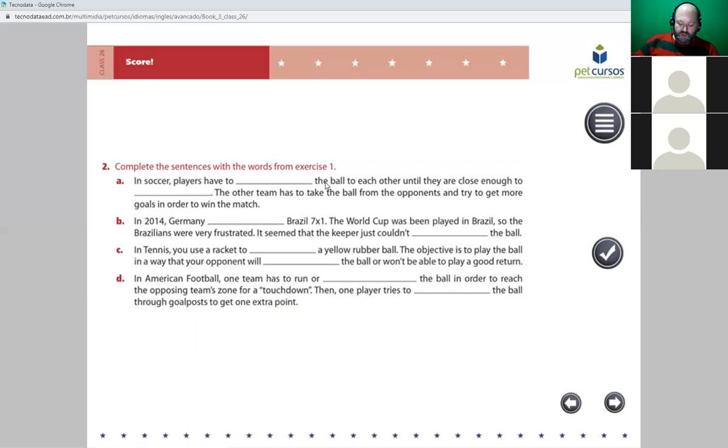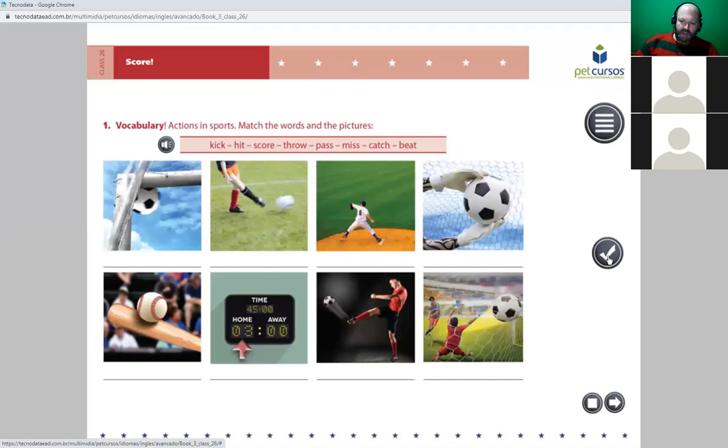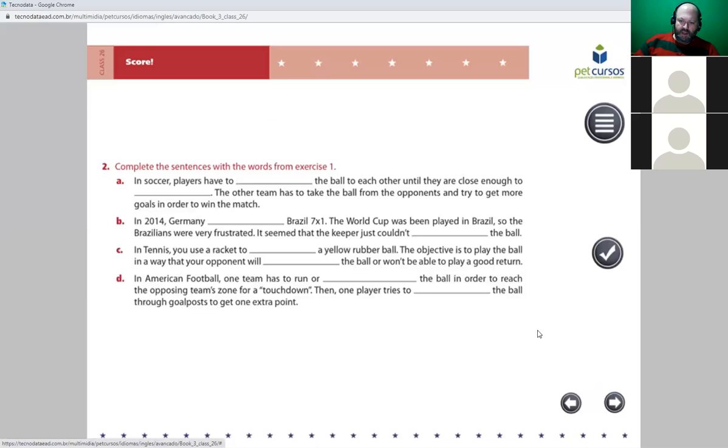Bruna, can you read the instructions for us, please? Complete the sentences with two words from exercise 1. Yeah. So, get these words, this vocabulary, and complete this one. Let's go. When you finish, let me know.